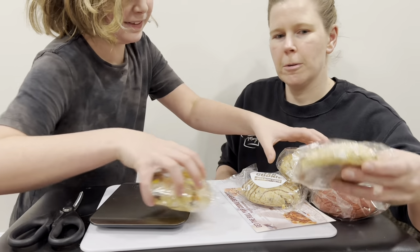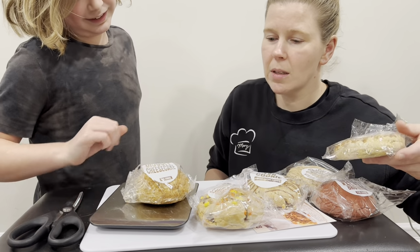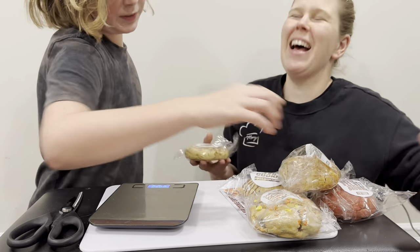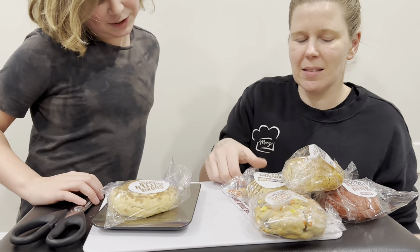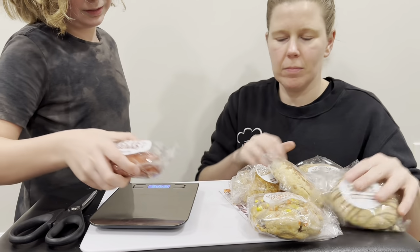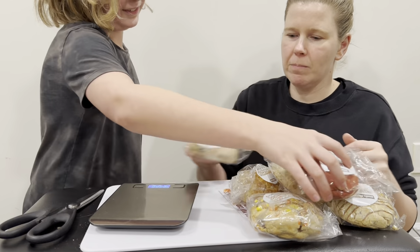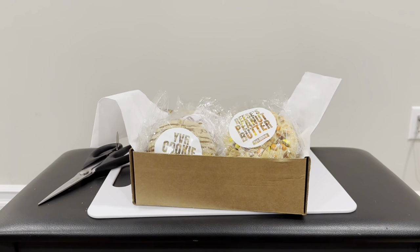207 grams. Now let's weigh these just to see what's the... They are. 199. Yeah. You sound disappointed, but it's still a massive cookie. It's 1 gram away from 200. All right. Oh my goodness. 205. Let's try the red velvet next. This 207. 203. Okay. All right. 10 minutes at 350.